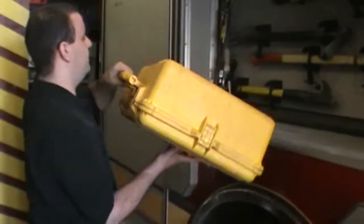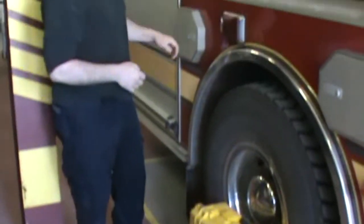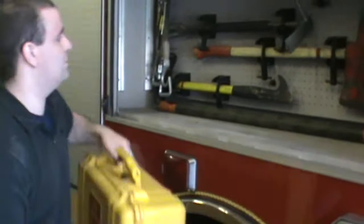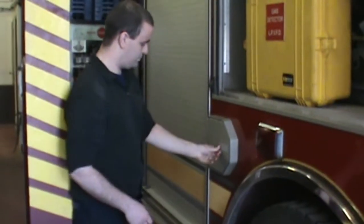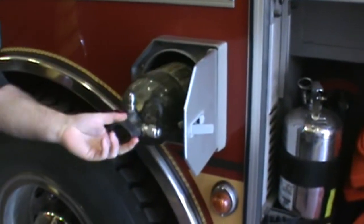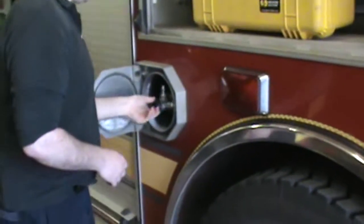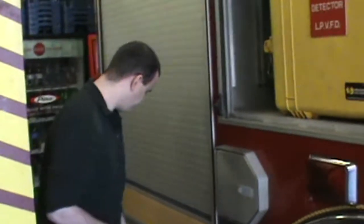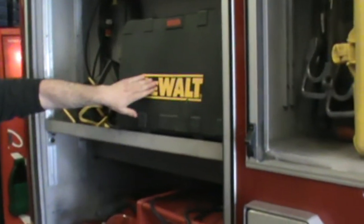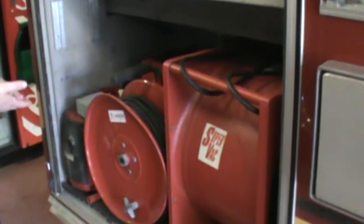In this compartment we've got various hand tools. These down here are the gas detectors for any CO alarms, propane. Up here we have elevator keys and then a dry chemical extinguisher. In this compartment and down in here we have extra cylinders, and these are 30-minute bottles. And then moving back, we have hand tools such as a screw gun. There's a sawzall in there, just a few lights, and then vent fans and an extension cord for them.